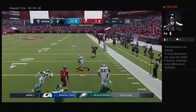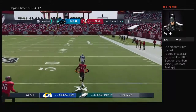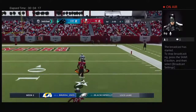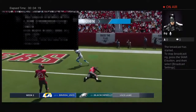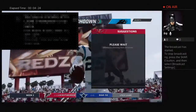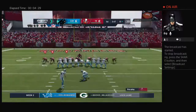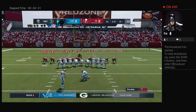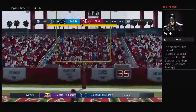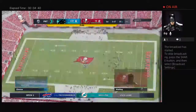Into heavy traffic, and it's intercepted. Picked off by Troy Pride. He's at the 50, 30, 20, 10, and he will score. Touchdown, Panthers. A rare pick 6 thrown by Tom Brady. He'd thrown only 14 regular season pick 6s in his career coming into this season. A couple others in the playoffs, the one to Robert Alford in Super Bowl 51. And you might remember the Titans' Logan Ryan doing it late in the wild card round loss a season ago.